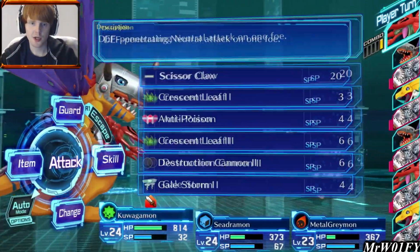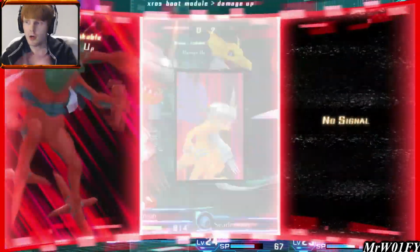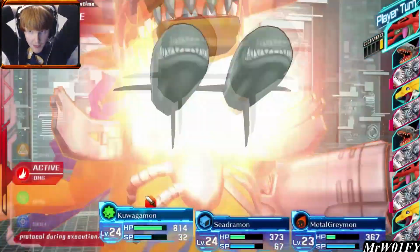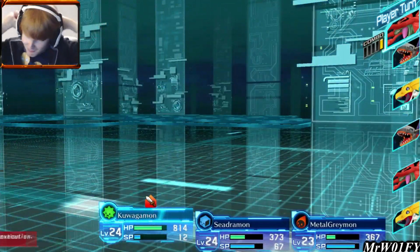And then he heals. So what we will do is we are going to straight up Scissor Claw this guy and hope to God it lands. Nice damage combo here, which is really good. Come on, boys. Make this count. Don't miss, please. There we go, guys. So good.